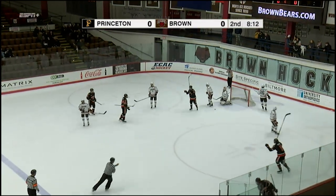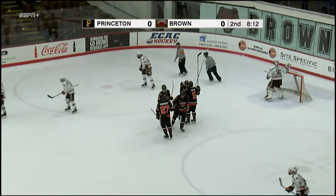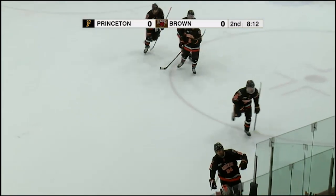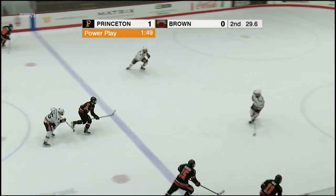And scored! Right in front. Yeah, puck came right in front. Nobody's real fault defensively. It just opened up an opportunity. And he's on the season as well, but this is a very dangerous Princeton power play.